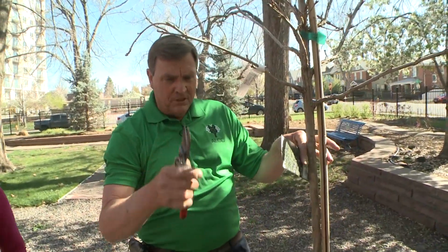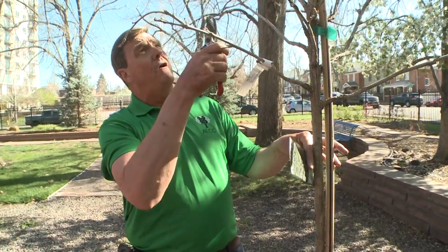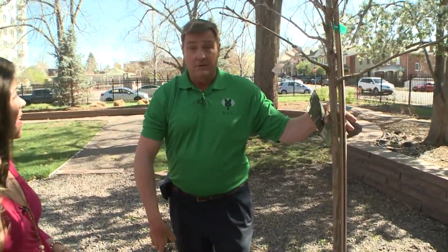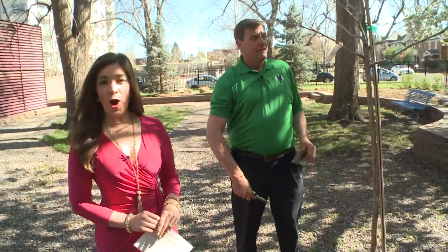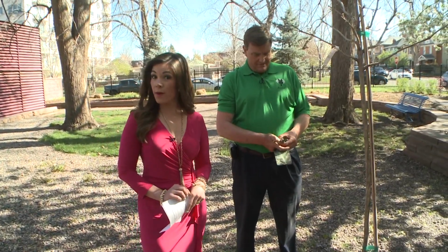If I had a bunch of young trees, I'm telling you, I'd get myself an arborist to go out there and straighten these trees up. Because that's the time to do it. Absolutely. Thank you so much, Tony, for hanging out with us on Arbor Day. Now you know, got to get some native trees going in your backyard.